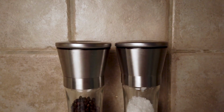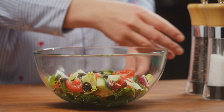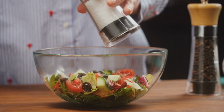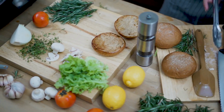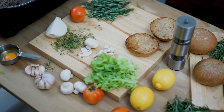And of course, salt and pepper, always seasoned to taste. Don't be afraid to experiment with different amounts of salt and pepper to find the perfect balance for your palate. As for tools, you really don't need anything fancy. Simple tools are often the most effective, especially when it comes to making salad dressings.